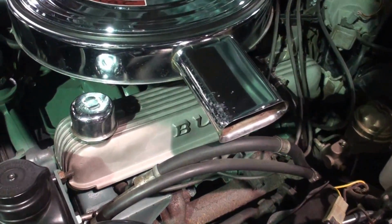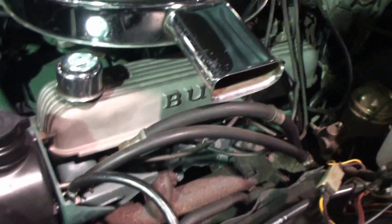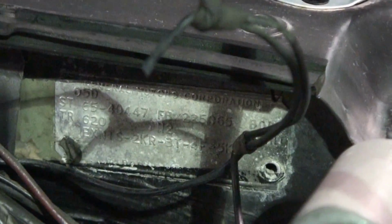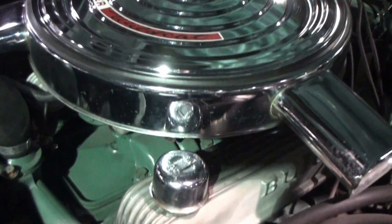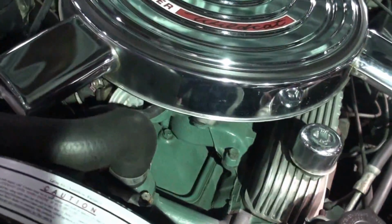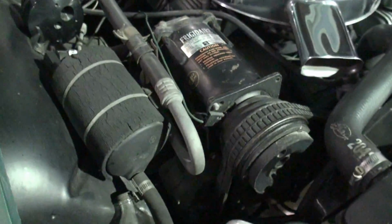Yeah. There's the Buick on the valve cover. And then the Grand Sport option got you the Super Wildcat engine, which was the bigger 425 cubic inch engine. What was the cubic inches? 425 cubic inches. Wow. Let me go around this way. It's kind of interesting. It's got almost a flat manifold there. Obviously, it doubles up. It's got a valley pan.